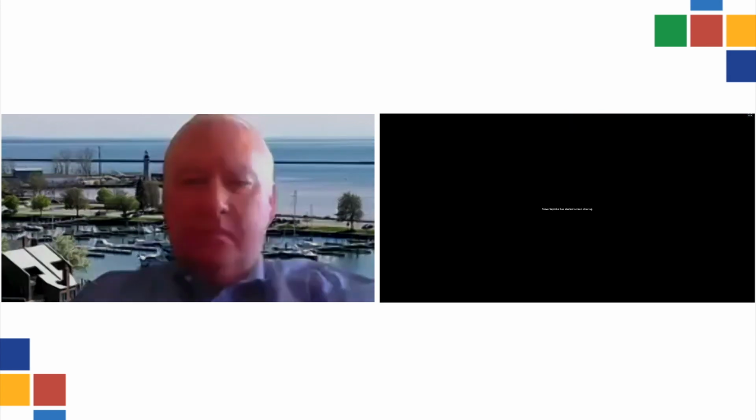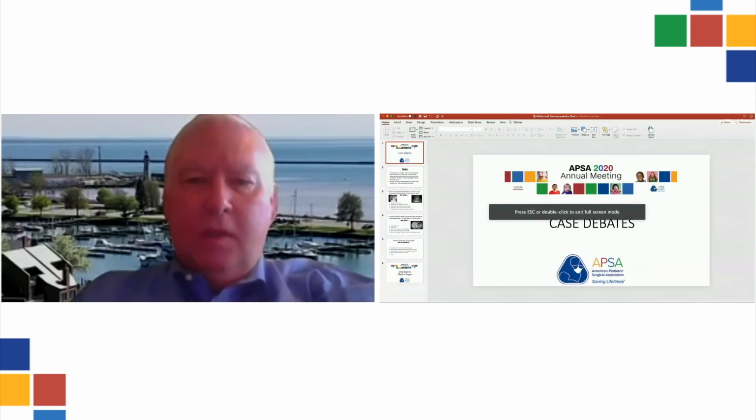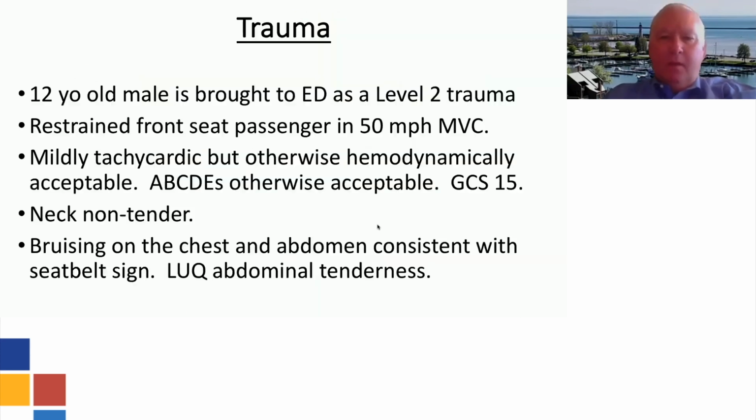Let's have the first slide. All right, next. So our case this evening is a 12-year-old male who's brought to the emergency department as a level 2 trauma. He's been a restrained front seat passenger in a vehicle crash going about 50 miles per hour. Mildly tachycardic, but otherwise hemodynamically acceptable, and your initial A, B, C, D, E's are also acceptable. Glasgow Coma Scale is 15. The neck is not tender. There is some bruising on the chest and the abdomen consistent with a seatbelt sign, and there is some left upper quadrant abdominal tenderness that's moderate.